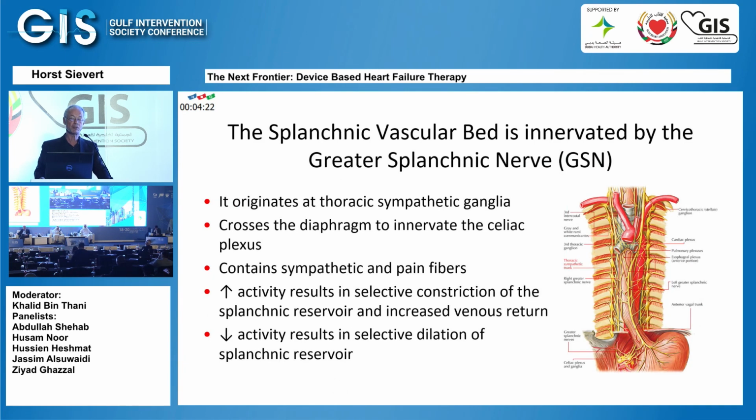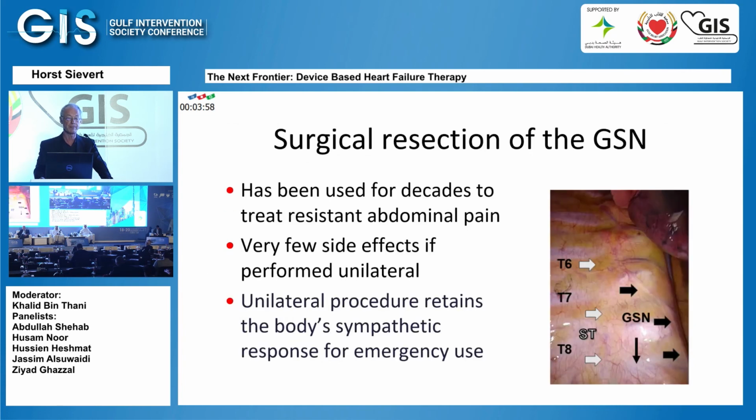The splanchnic vascular bed is innervated by the greater splanchnic nerve. It originates at the thoracic sympathetic ganglia, crosses the diaphragm to innervate the celiac plexus, and contains sympathetic and also pain fibers. Increased activity results in selective constriction of the splanchnic reservoir and increased venous return. Decreased activity results in selective dilatation of the splanchnic reservoir.